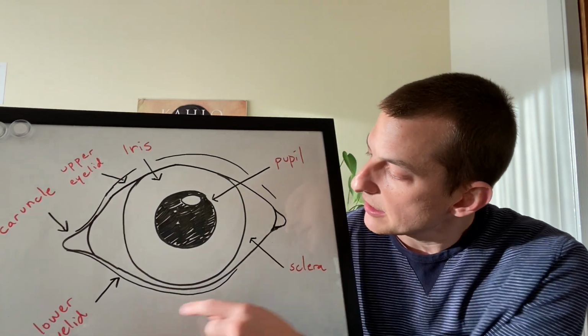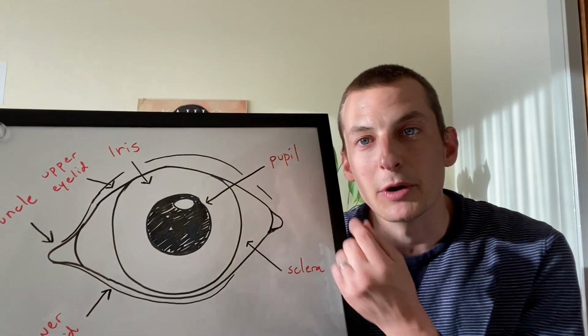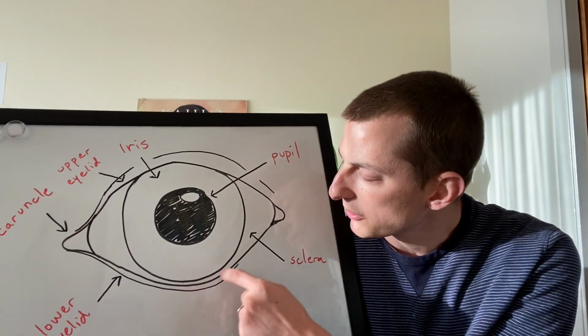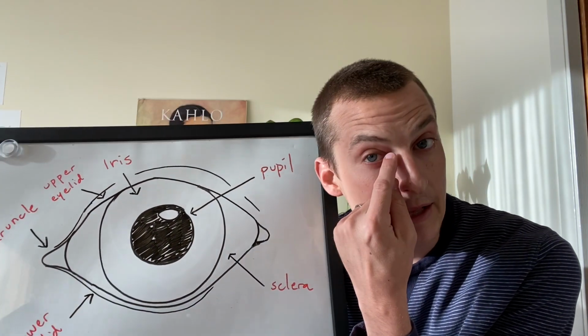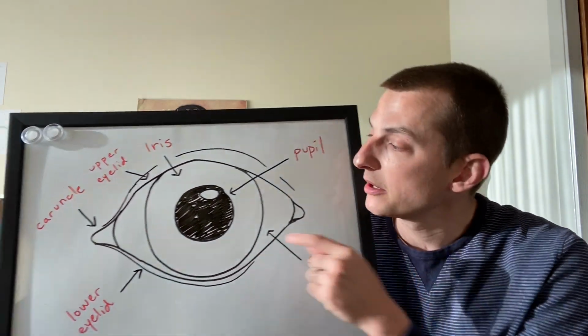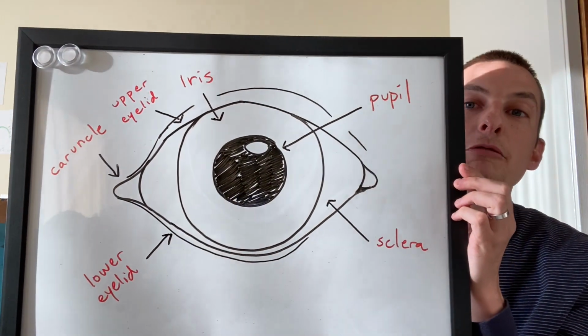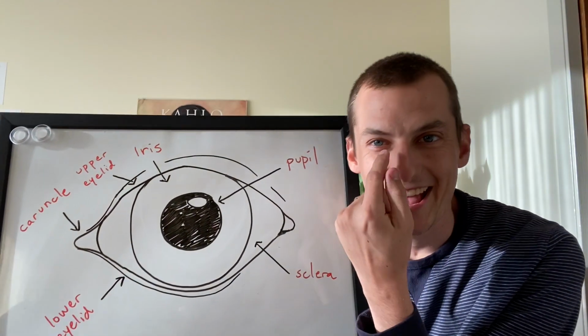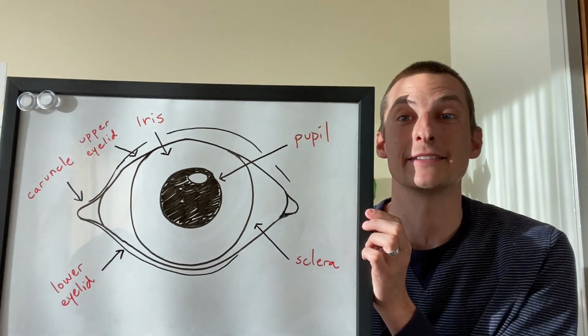The other things that you're going to want to add are your lower eyelid and your upper eyelid, as well as your eyelashes, both under and above your eye. Oh, and last but not least, the little red part on the corners of your eye is known as the caruncle. So don't forget to add your caruncles on either eye when you're drawing your eyes today.